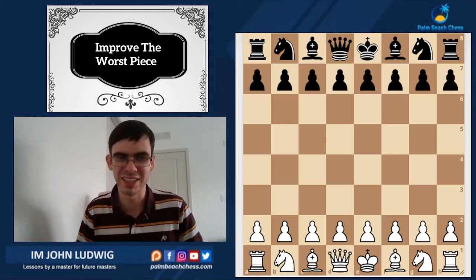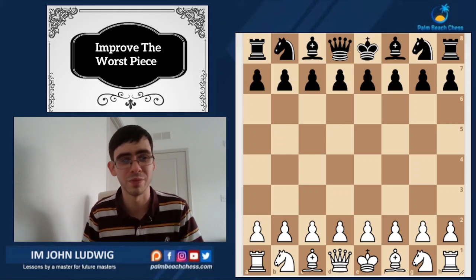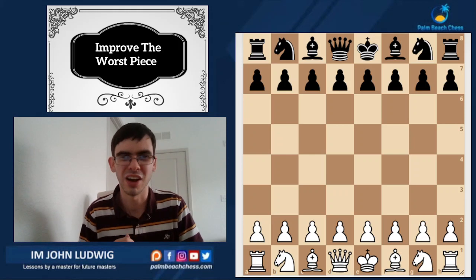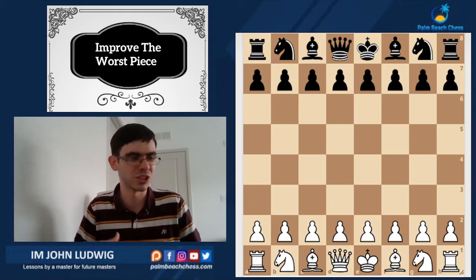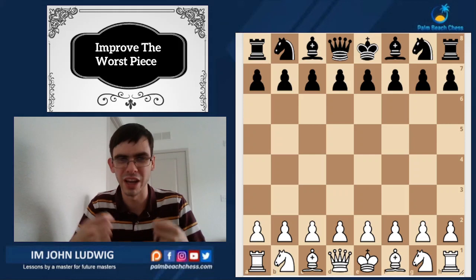So going into today's game, it's kind of a classic game, actually. It's Karpov versus Unzicker from 1974. I love Karpov games. Honestly, Karpov was the most instrumental player in helping me reach the International Master title. I just watched a lot of his games, not live, but looked over a lot of his games.